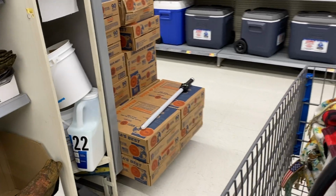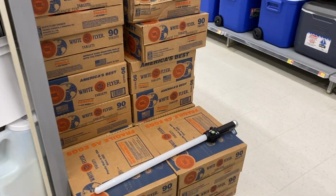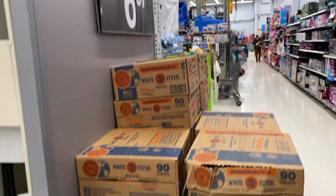Another thing is clays, and I know some people are going to be like, what, why clays? This is not a truck thing. Yes, I know some of these things are not truck things, but clays are kind of an awesome gift for guys, especially if they're an outdoorsman or they're into guns.